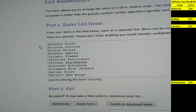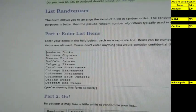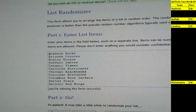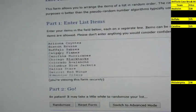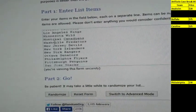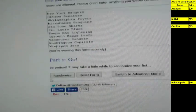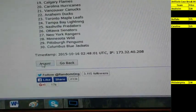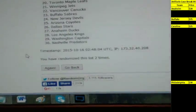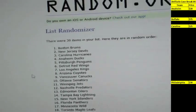Next one is number 20. Autograph number 20, Redemption. Anyways, Anaheim on top and Winnipeg on the bottom. Randomize this 3 times. 1, 2, and 3. That one's going to Boston.